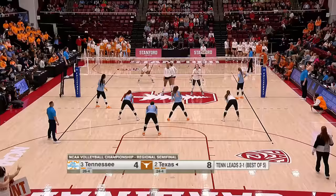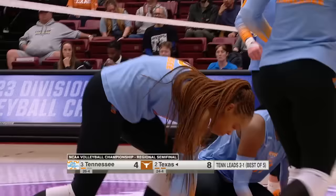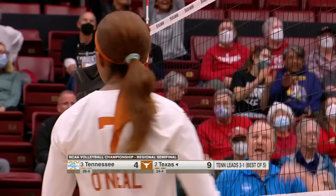Keep your eye on the white jersey right side of your screen. Is that where Skinner goes? And she does. Yes. Look at that. They don't show it. They don't want the server to see it. But as the server goes to serve, you see her make that adjustment. Great call, Missy. But right now, Asia O'Neill at the net gets another block. She has been dominant in this fourth set so far.